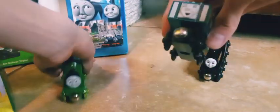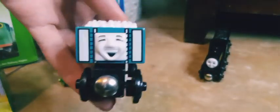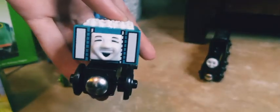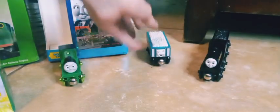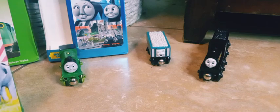Not to mention, he's got probably the best face out of the three. Because, look at that. That's both cute, hilarious, and slightly weird. Perfect combination. I gotta say that one's probably the best out of the three. Sorry, Percy. Sorry, Donald. Anyways, let's see what else is inside here.